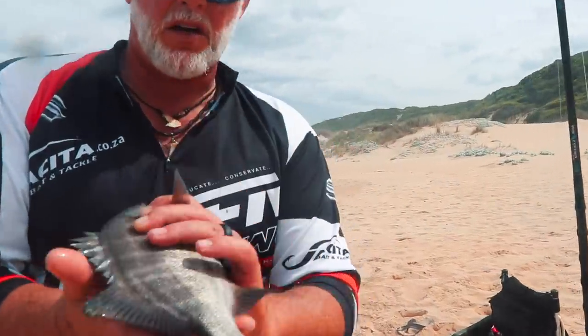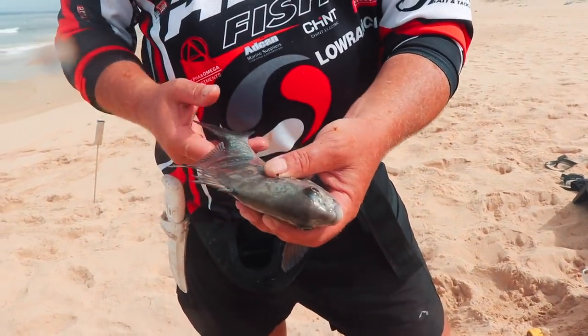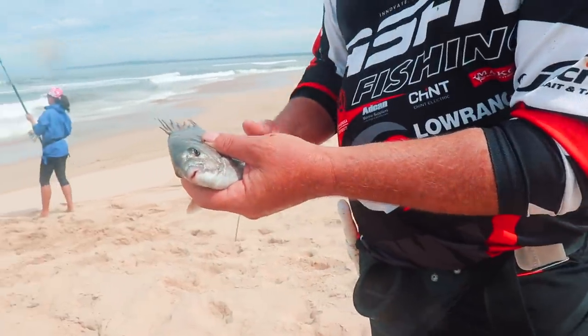Color change, they're darker, immediately darker where there's more rock. They camouflage themselves or adapt to the environment. Another smallie.